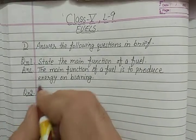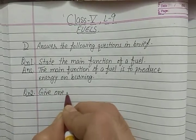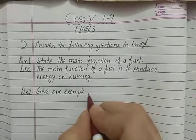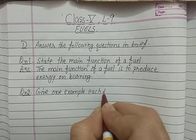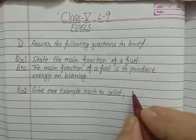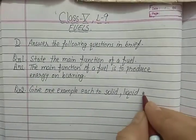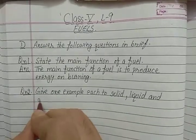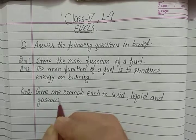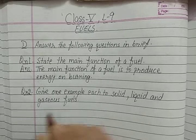Question number 2 is: give one example each of solid, liquid and gaseous fuel, right? So you have to give the examples, only one example each of solid, liquid and gaseous fuels.